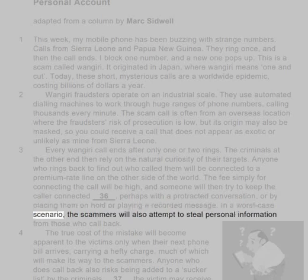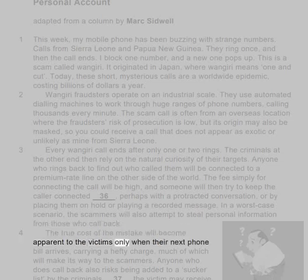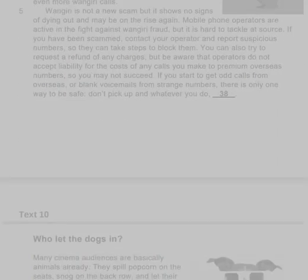In a worst-case scenario, the scammers will also attempt to steal personal information from those who call back. For the true cost of the mistake will become apparent to the victims only when their next phone bill arrives, carrying a hefty charge, much of which will make its way to the scammers. Anyone who does call back also risks being added to a sucker list by the criminals. The victim may receive even more wangiri calls.